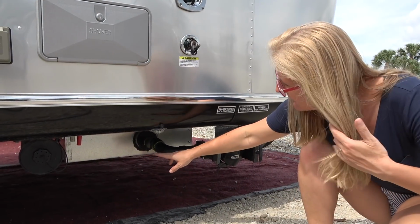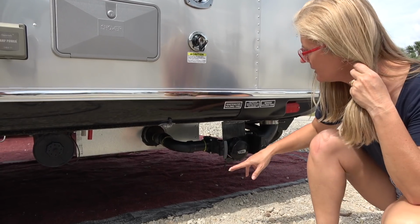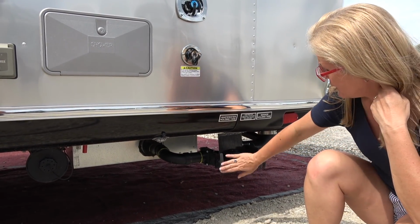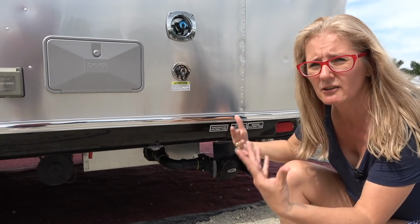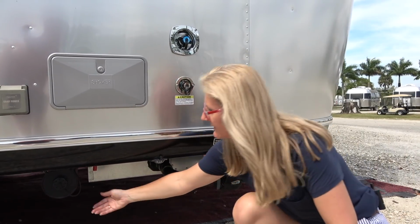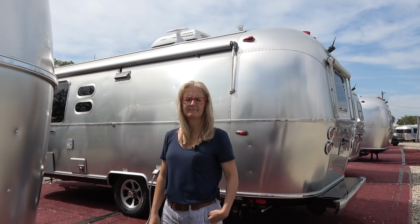The tank does come down a little bit lower, so that's something to consider, you know, depending on where you're taking your trailer. This is your sewer hookup, and then you've got your gray and your black valves. So they are not up inside or protected or insulated or that kind of thing, just so you know. And they do have this little handy dandy holder here for your hose.